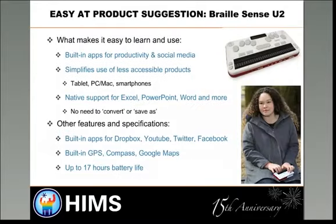And the last product we're going to touch on today, the Braille Sense U2, in itself is a little bit more technical product, but there are some reasons that using the Braille Sense U2 can make other devices easier to use. And also within its genre, the Braille Sense U2 is a lot more useful and a lot easier to use than a lot of the competing products out there. So we'll go through this pretty quickly.